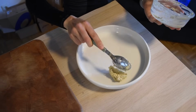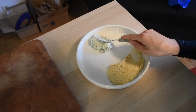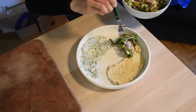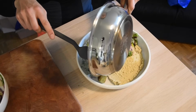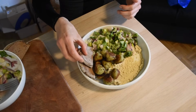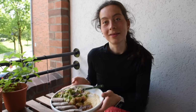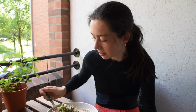I had some hummus in the fridge that I needed to use up, so I had some of that as well as the tzatziki that I had made. I then topped that with the marinated salad as well as some pan-fried falafels that I had in the freezer. Fried up those flatbreads and just added them on the side. And that is lunch. I'm really excited. I've been loving this recently.